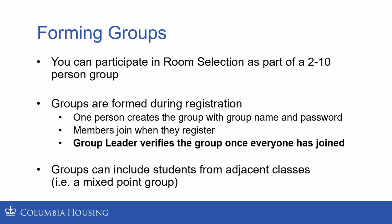So for registration, you can register for room selection as either an individual or as part of a group. For all students, we highly encourage forming a group that is even numbered. Group formation occurs during the registration process. So one student will create the group with a group name and password and share it with the rest of the group. Other students join the group upon registering.